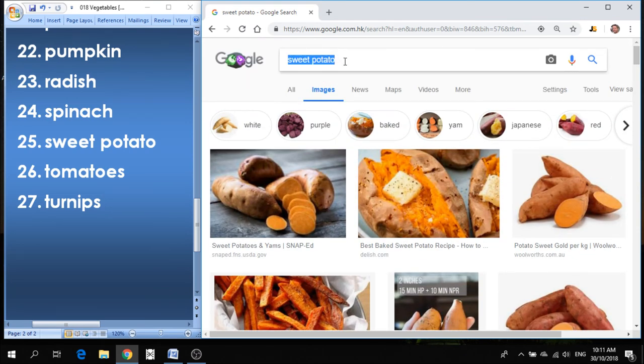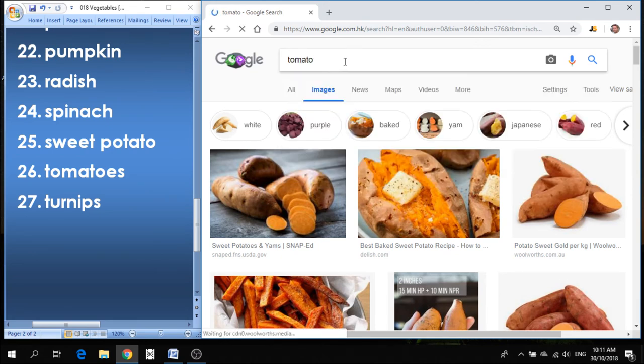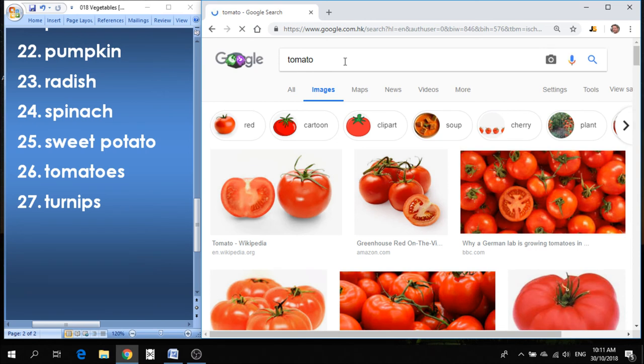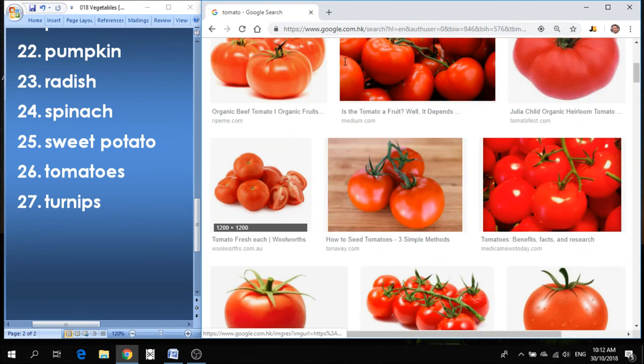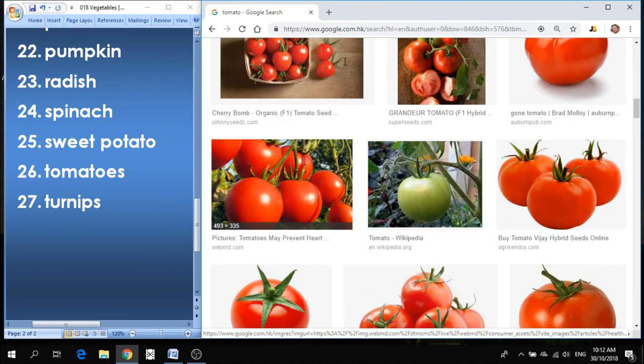Number 26 is tomato. The British might say tomato. I'm American, so we say tomato. Tomato is actually a fruit. Most people don't realize that tomato is actually a fruit. But because we put tomatoes on salads and we eat them with other vegetables, people think that these are vegetables, but tomato is really a fruit. So there's small tomatoes, large tomatoes, and green tomatoes. Tomato.